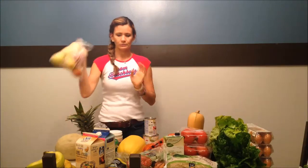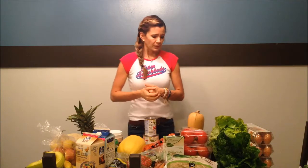Then we have our afternoon snack, which typically is apples. We get them organic. You'll hear me talk a lot about the Clean 15 and the Dirty Dozen. Apples are at the top of that Dirty Dozen, so make sure you guys are getting those organic if you can. And then for lunch we do our mason jar salads, which you've probably seen us do.